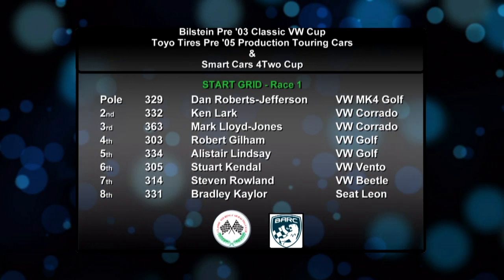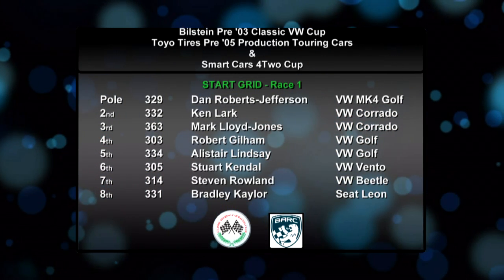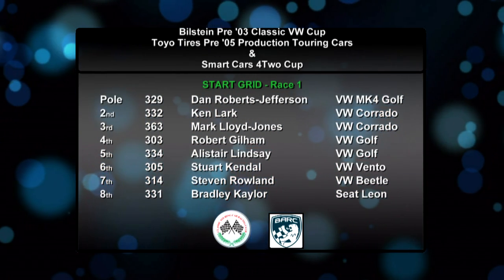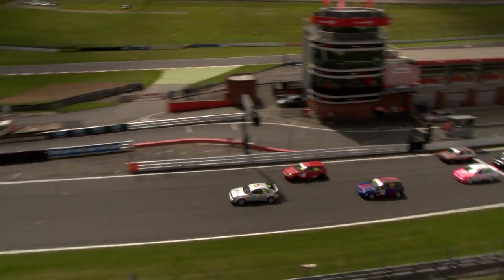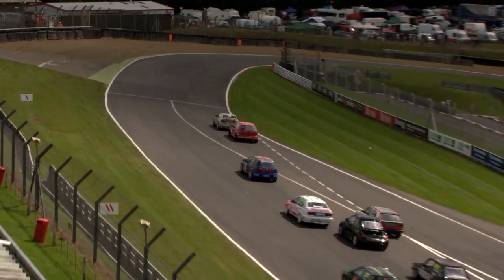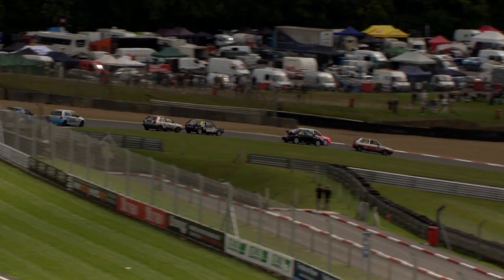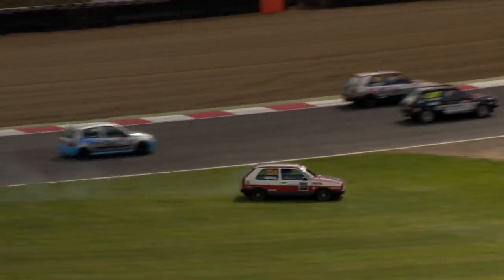3 categories racing in this one, and it's the VWs that dominate the first few rows of the grid, with Dan Roberts-Jefferson on pole position, but Mark Lloyd-Jones will be missing from 3rd on the grid in his VW Corrado. They drop the clutches, the race gets underway, and it's a good start for Ken Locke in the silver VW Corrado. He's going to get the lead of the race here from the pole sitter Dan Roberts-Jefferson. Into 3rd place, it's going to be Rob Gillam as they make their way through Paddock Hill Bend for the first time. And out of shape there is Alistair Lindsay in the VW Golf.